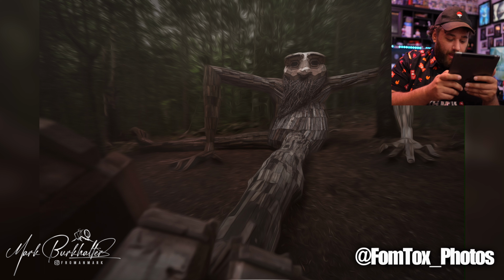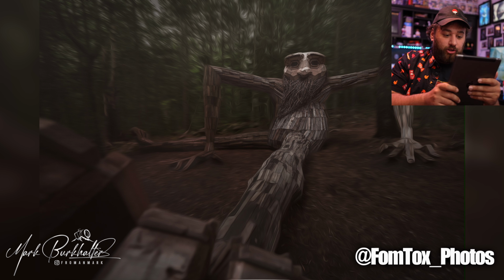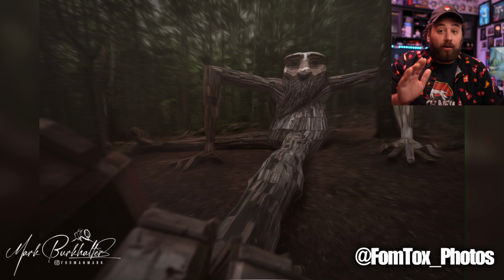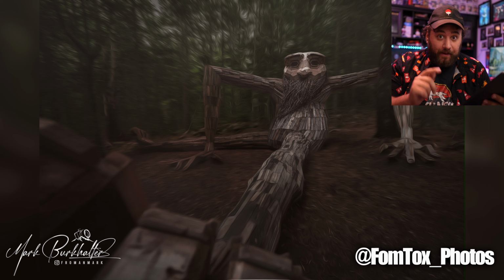It looks like he maxed out the troll, and then just warped the background, which is a really cool look. So this really is a really trippy and really cool edit. I'm definitely a fan of this one.